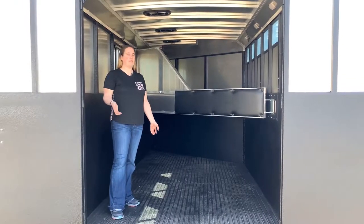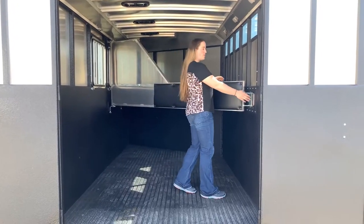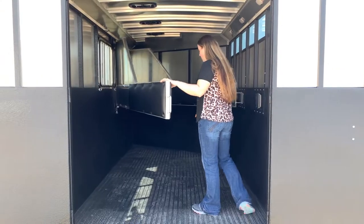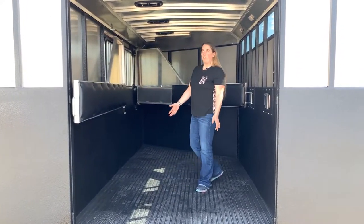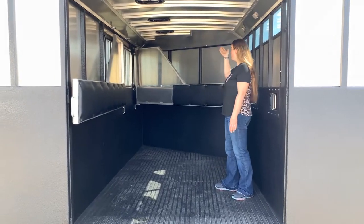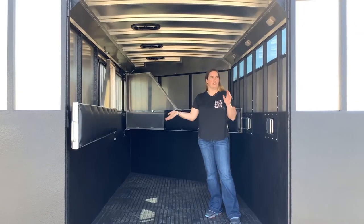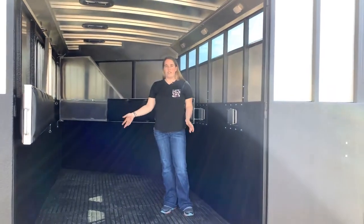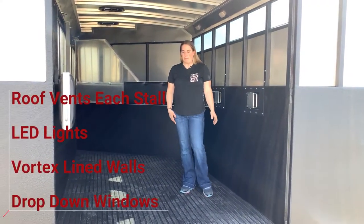In the horse area of this three horse Crossfire, you have aluminum padded dividers with the slam latch here. Rubber mats on your floor, wood floor underneath. You have roof vents in each stall. There's LED lights in here for loading, hauling, anything in the dark. All of your walls are Vortex lined, 48 inches up in this trailer.